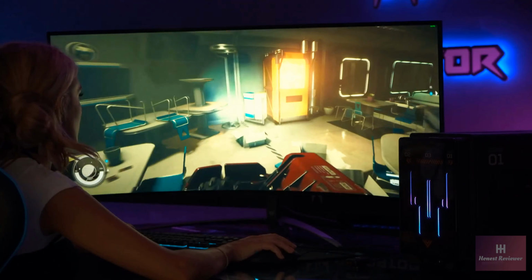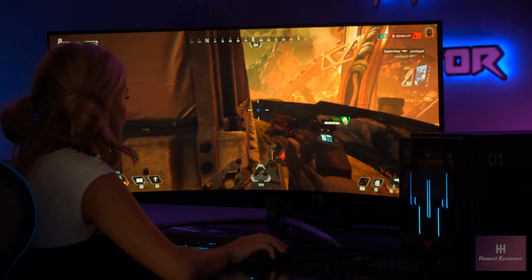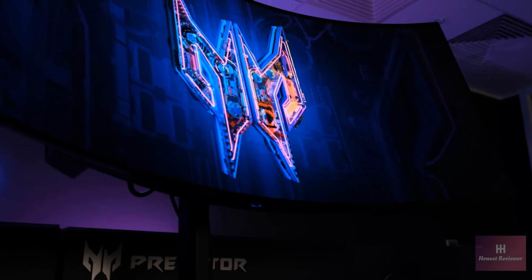I love the broad field of vision you get because it is kind of how you view things naturally. You have your main events front and center, but you're aware of your surroundings and your kind of peripherals. And pair that with a hybrid refresh rate, this makes it perfect for first-person shooters. It also has a pixel response time of 0.01 milliseconds, FreeSync support, and lots of ports.